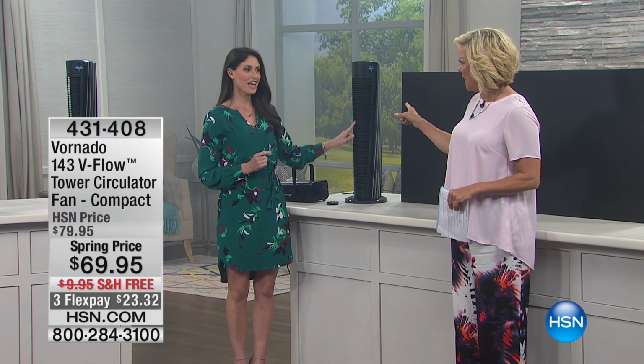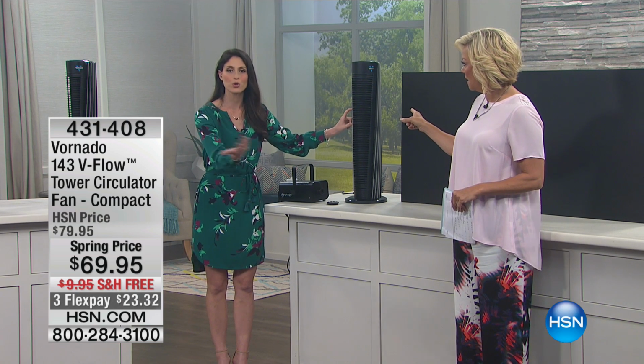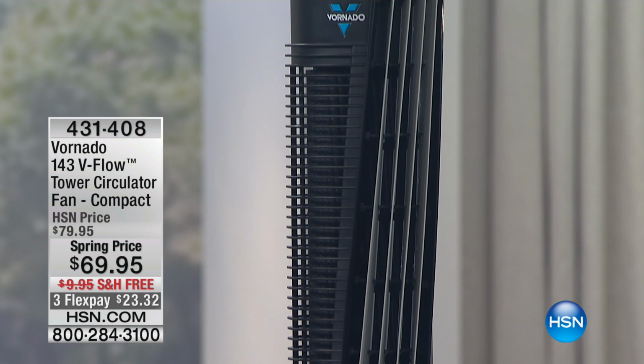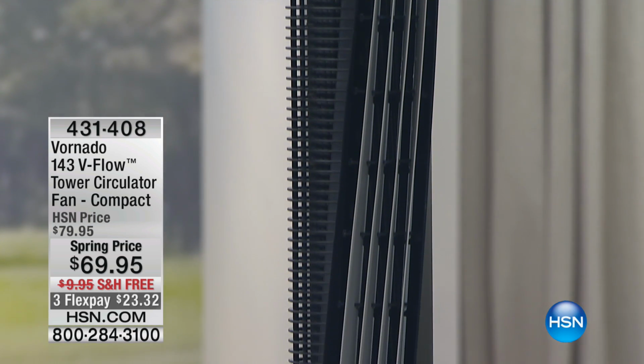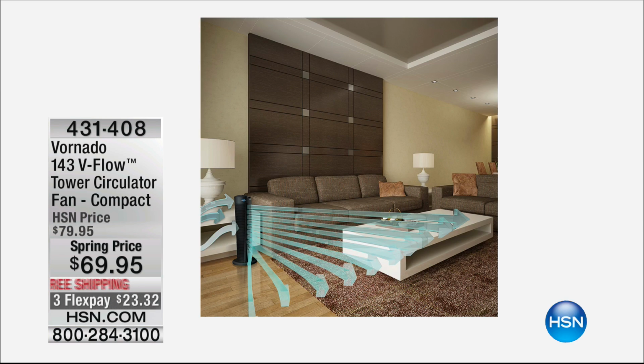What a beautiful fan it is. It's beautiful, and that's the thing. It's not even a fan. It's a whole room air circulator. So instead of just fanning and getting a little bit of airflow here and there, maybe it oscillates and goes back and forth. Not anymore. Now it circulates. You have 29 inches of input, meaning you have 29 inches of output of high volume air.